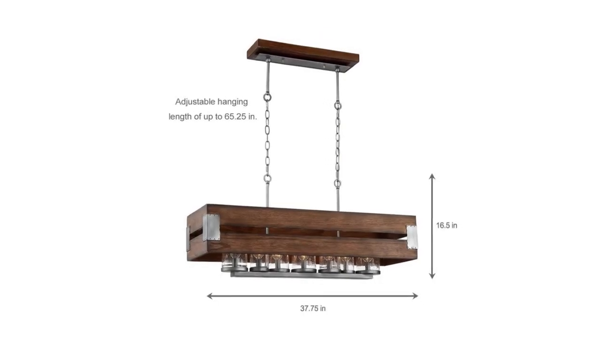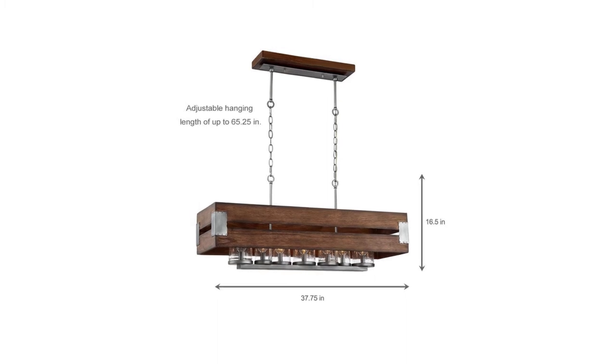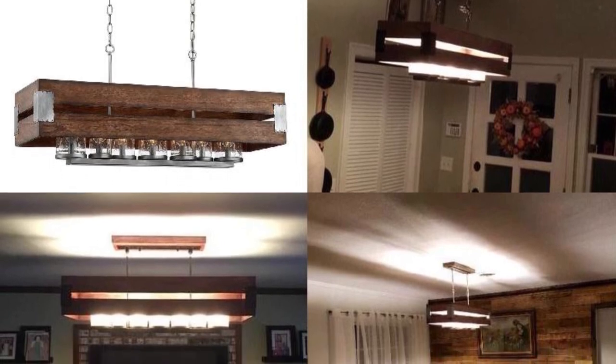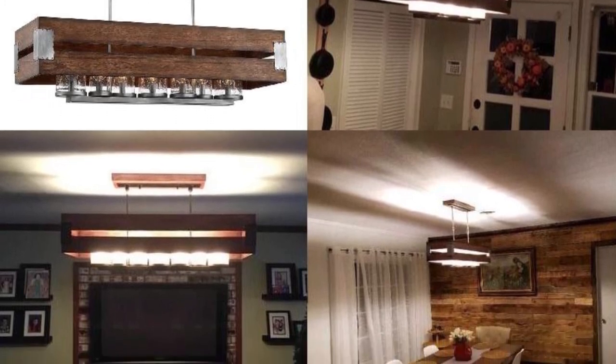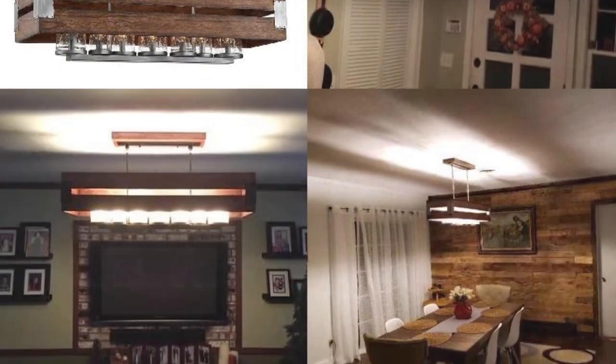There is a 60-inch adjustable metal chain for a convenient and secured hanging position. All hardware is included in the packaging for easy installation. It uses 7 incandescent 60-watt G16.5 bulbs, which you need to purchase separately. It's UL listed and comes with a complete mounting hardware for convenient installation.